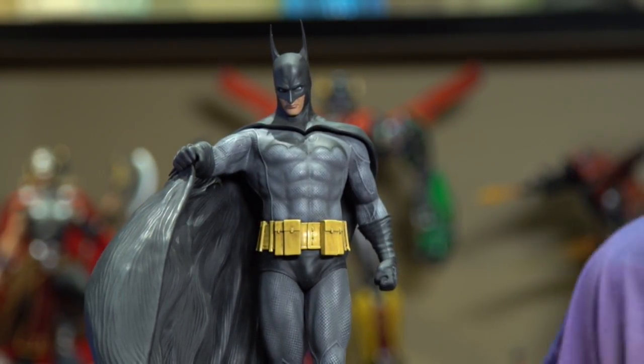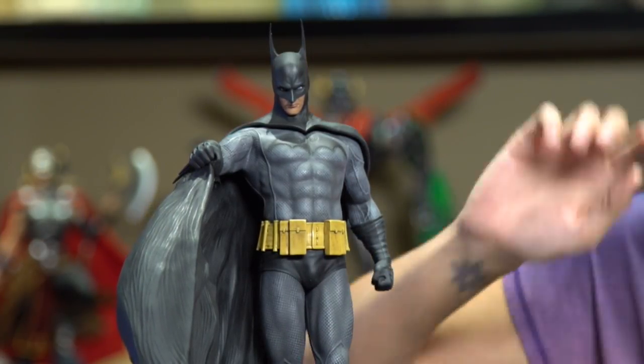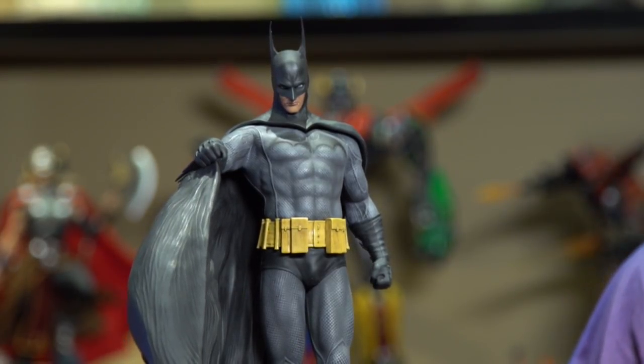All in all, it's a really classic black and gray scale Batman costume. He does have a very intense Batman eye stare. He's glaring into the camera right now. That's what's happening right there.